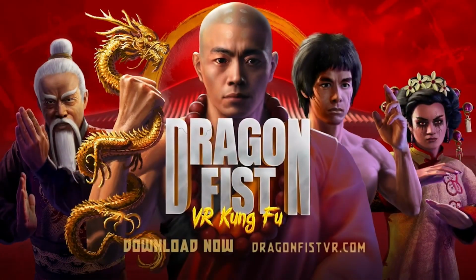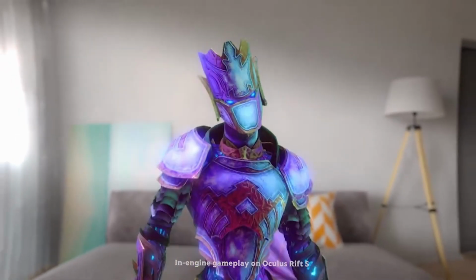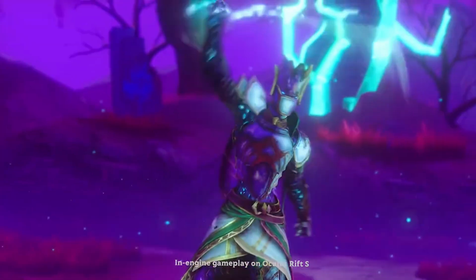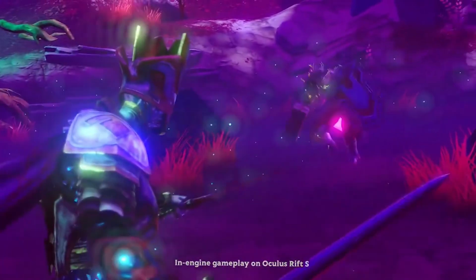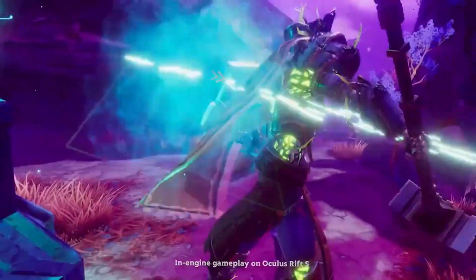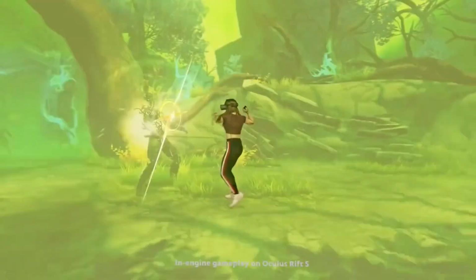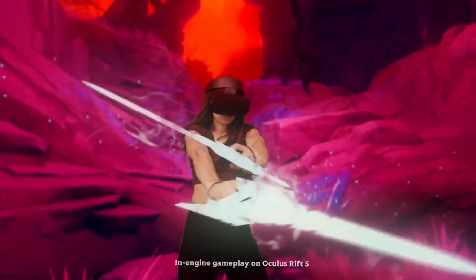And then coming up at number 7 is Until You Fall. A lot of people have told me about this game, but I just finally tried it out and oh my gosh, I love it. This is another seated friendly game and it can quickly get your heart rate up. So you're basically battling enemies with swords. It's very fast-paced combat and the constant movement just keeps your heart rate up and your muscles working a lot.